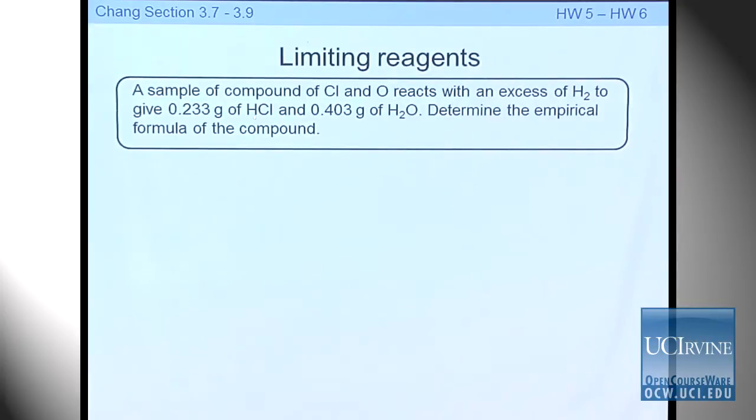And they will produce 2 products, HCl and H2O. The quantities are given in grams. Determine the empirical formula of the compound. Now, if you read this for the first time, you may say, what's going on? How can I determine the empirical formula from this piece of information? That's the first response.